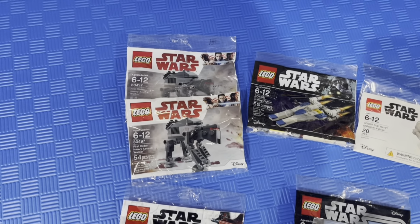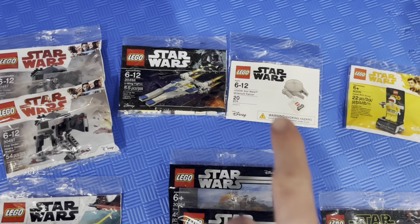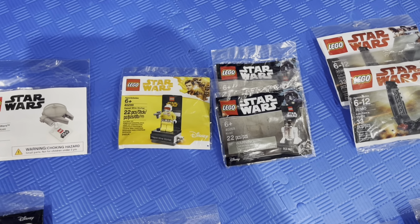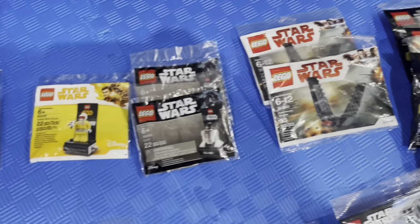Alright, and for this last section, I'm going to just go through all these. I really like this one, but I only have one. I wish I had more. Then I have these ones. I hope I can collect all of these because I currently only have two. I have two of those, but two different ones. So I really hope I can do that.